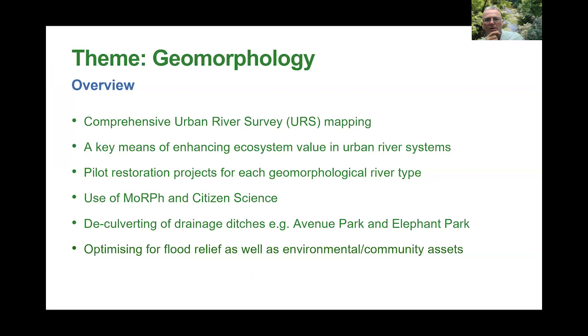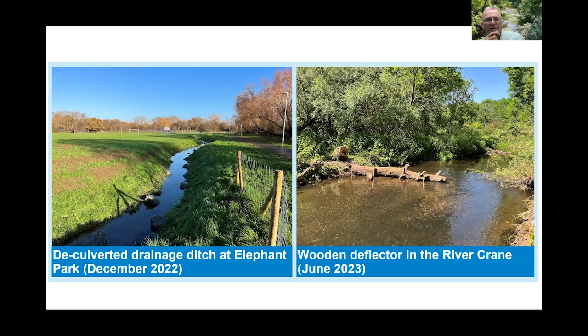So next slide, please. So here's a couple of examples. There's a deculverted drain which ran across an open space without anybody knowing it was there.